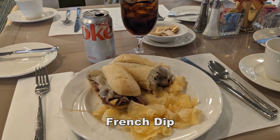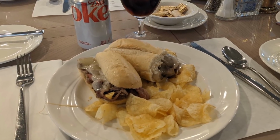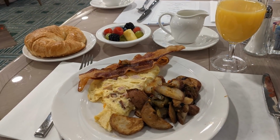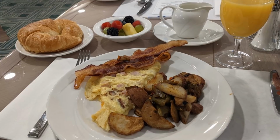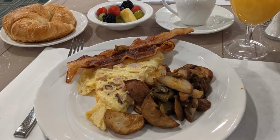The only day I ate lunch in the main restaurant, I had the French dip. Breakfast is my favorite meal of the day, at home or on vacation. I really enjoyed the breakfast on American Cruise Lines.